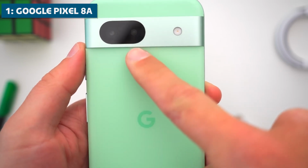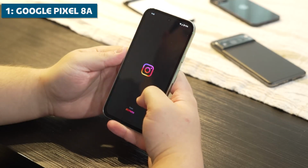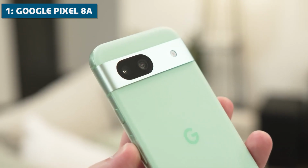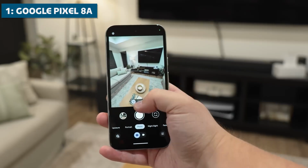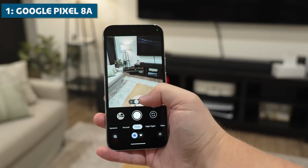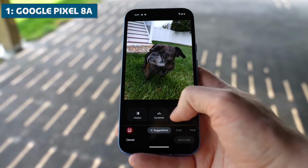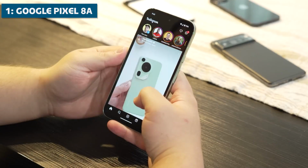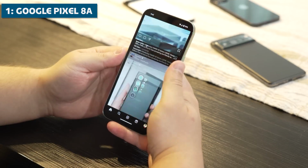Now let's talk about the camera. It might not have all the bells and whistles of its more expensive siblings, but don't let that fool you. This camera can still take photos that'll make your Instagram followers think you've hired a professional photographer. And with Google's computational photography magic, even your not-so-great shots can be turned into social media gold.